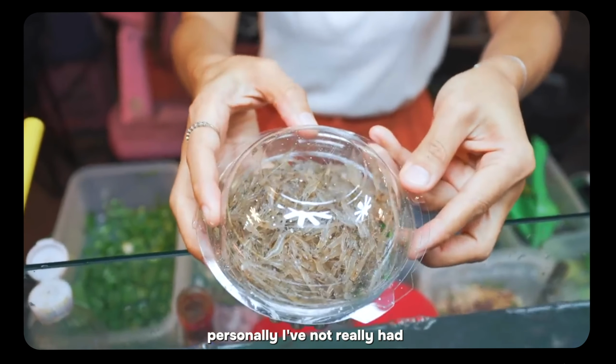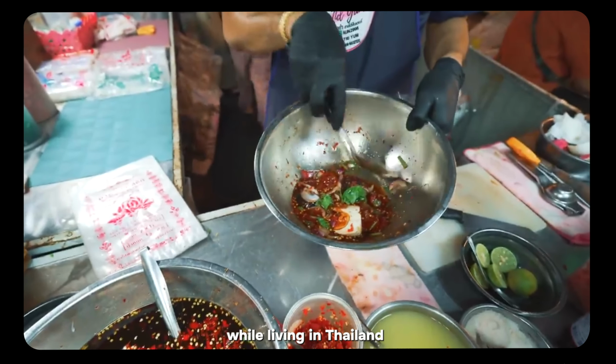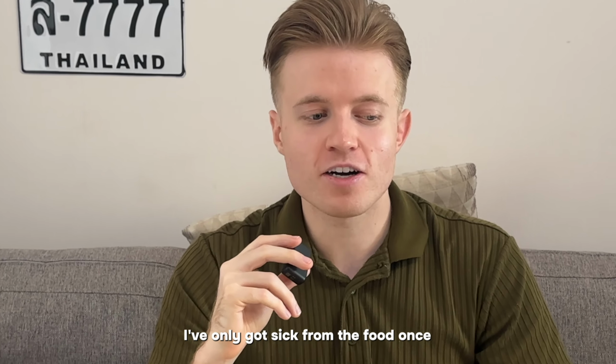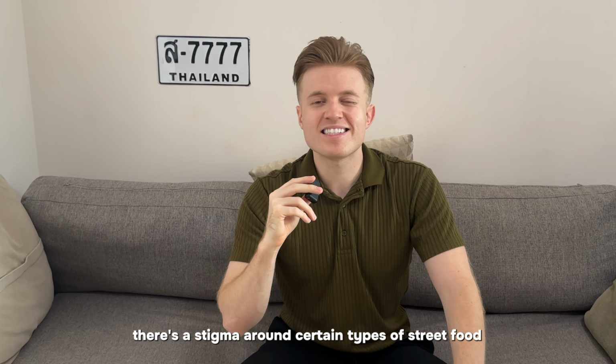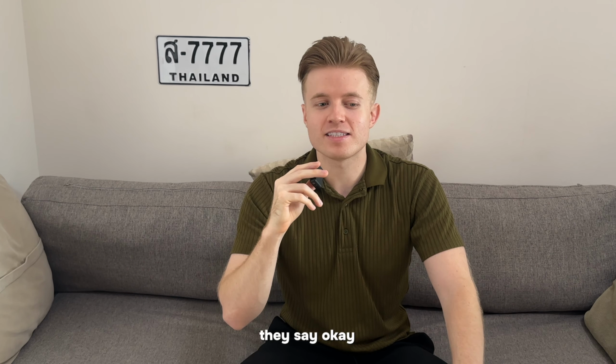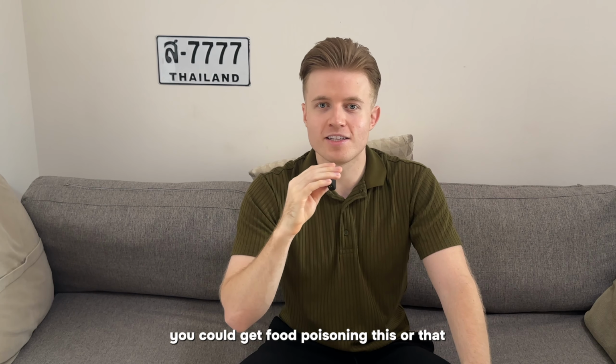Okay, number 10 is to do with the food. Personally, I've not really had any problems with the food while living in Thailand for the past couple of years. I've only got sick from the food once, which is pretty good going so far. But obviously there's a stigma around certain types of street food. They say, okay, you could get food poisoning, this or that.